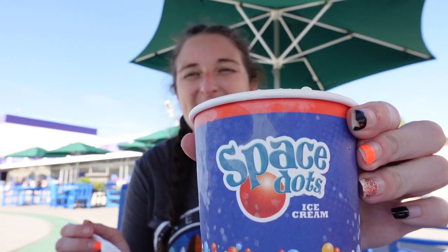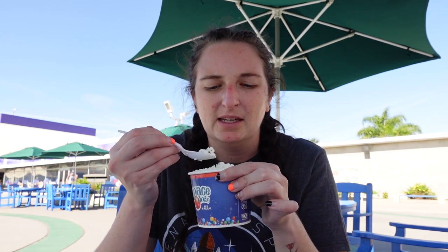All right, so as soon as we got out of the Space Shuttle Center, we did see that the space dots was open, so I decided to go ahead and get a cup just to try it for you guys, and I got the cookies and cream. They also had a rainbow, a chocolate, a vanilla, and she said this might be really cold, so let's try it.